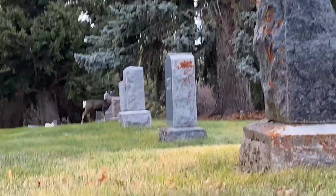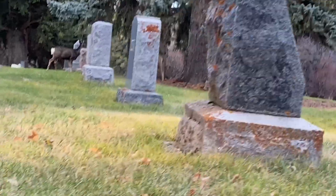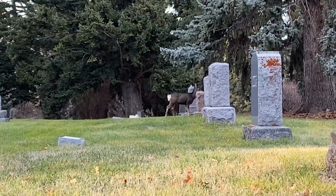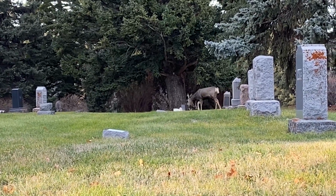So here's what I was talking about last clip, lying on the ground with my lens hood on the ground. There's the doe, fawns over there. I do not know where the buck, oh, he's behind that headstone. You can see his leg there. But these guys are definitely being very entertaining, and I will stick with them.